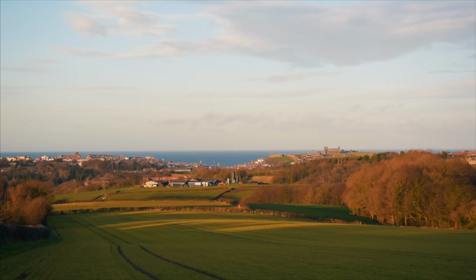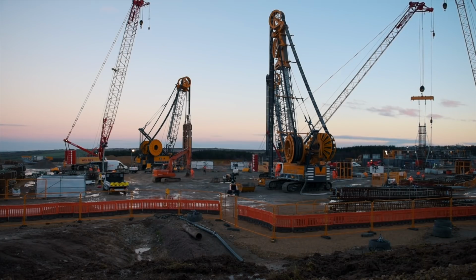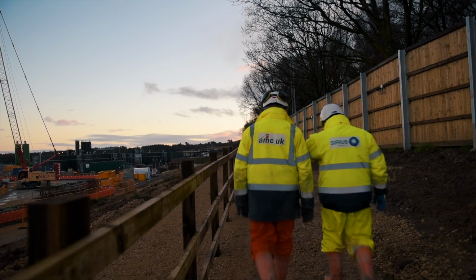If you drive up towards Whitby, you know where the mine is. It's quite nice to have something that's a local story really, so we're all hoping it's going to be a big success.